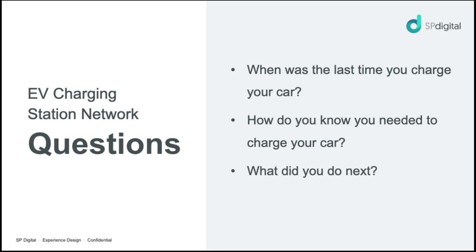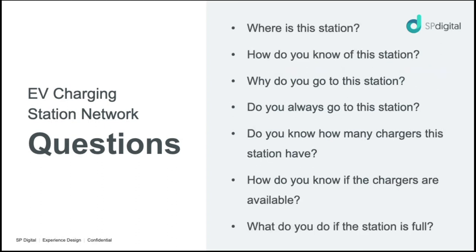Do they have specific charging stations they always go to, or do they know a way to find charging stations? And then we ask, where is the station? How do you know of this station? Again, we want to know how they know the station. Is there an app? Is there a list? Because a charging station is not like a petrol pump, which is available everywhere.